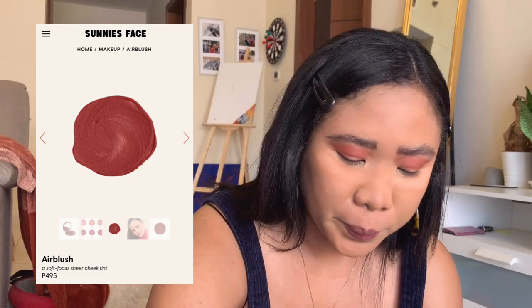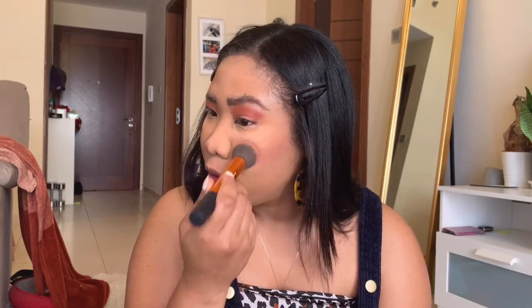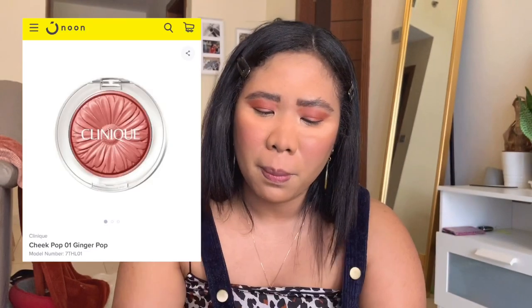After that, I put on my blusher and bronzer. I'm using my Sunnies Face Air Blush in the shade Moon. I really love this because it stays longer on my face. I have oily skin, if you don't know, or sometimes combo. Now it's summer here in the UAE, it's very hot, so I definitely have very oily skin. And then after that, I put on just a little dab of this Clinique Cheek Pop, just a little bit.